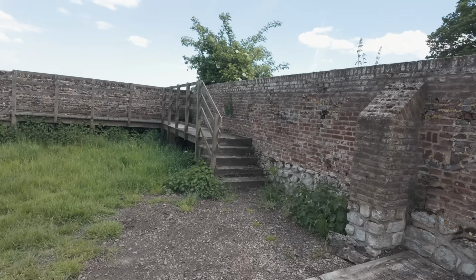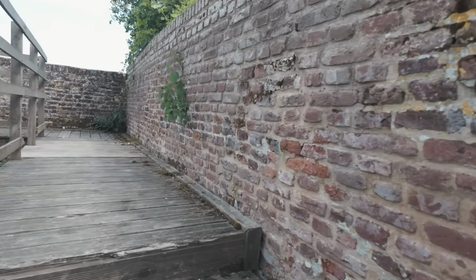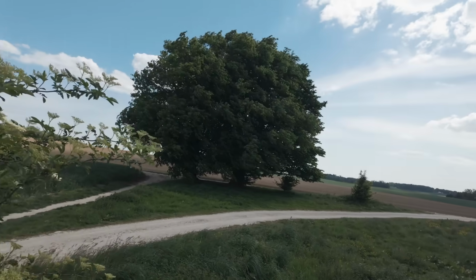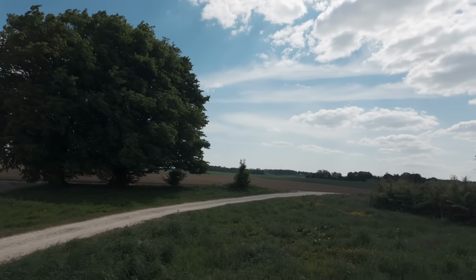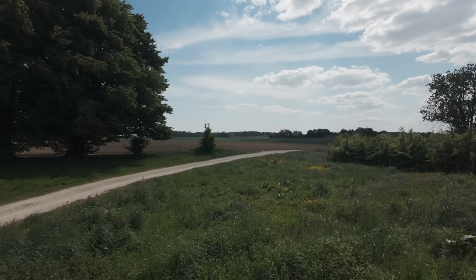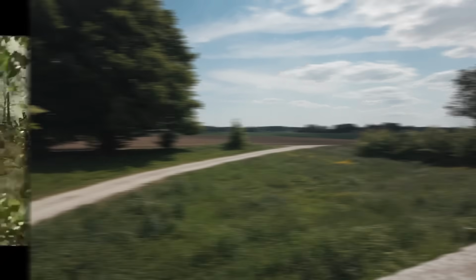In the corner here, you can gain access to a raised platform, a bit like a compound sangar for those of you, like I said, who are Afghanistan veterans. And from here, you can get a view of the defender's perspective. Now, just across that track would have been the edge of the woodline. So just imagine how many French soldiers would have laid dead in this area.